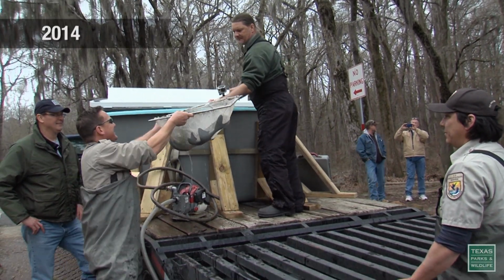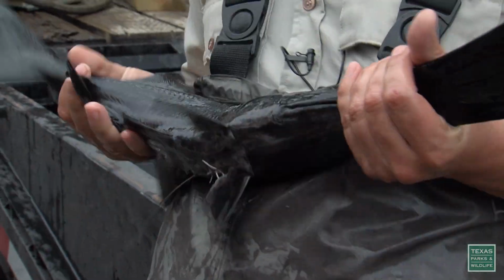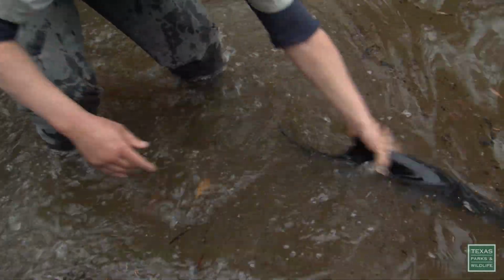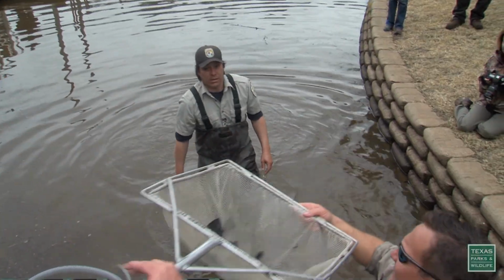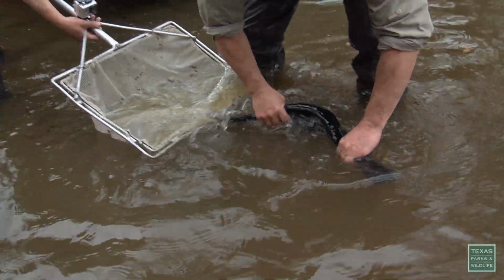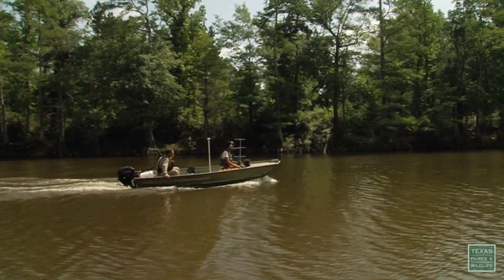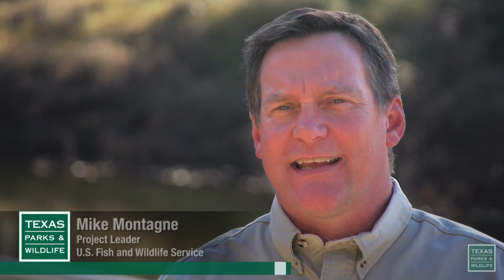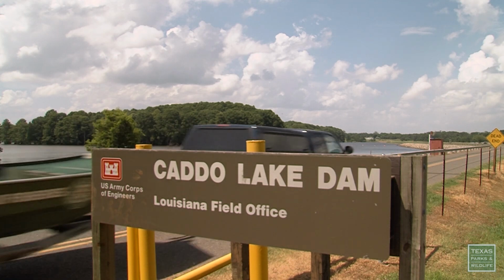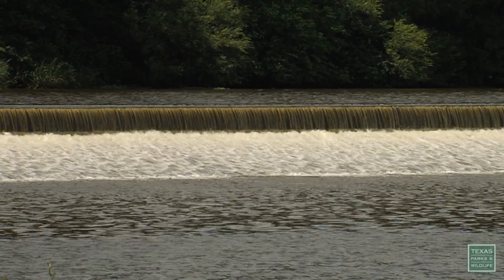We've been reintroducing paddlefish since about 2014. Healthy fish. We started off with about 50 fish that we radio tagged and put inside the Big Cypress and Caddo Lake. And we followed those around for about a year while their battery and the tags worked. One of the things we really wanted to find out is if the fish would stay in the system or whether they'd go over the dam at the downstream end of Caddo Lake. Well, after that year, the paddlefish stayed in the system.